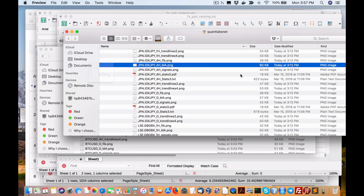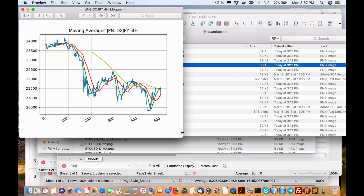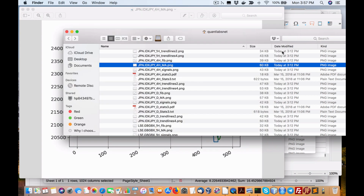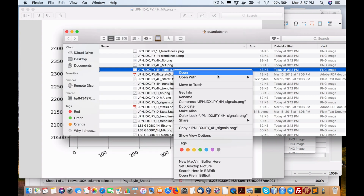Okay. So we want the 4-hour moving average. This is what we looked at just now, right? So we had a potential buying opportunity here. Let's see the corresponding signals. What's it saying?